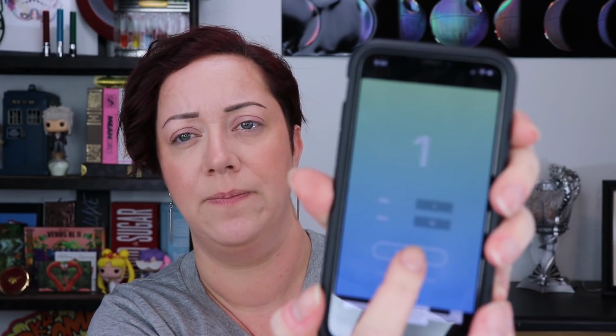Number 4. Ooh, I like number 4. 4 is this gorgeous green right here, Sleeping Dragon. This is gonna be a kind of grungy look. Let's see what comes with the last one. 11. Random pop of kind of grayish purple. Okay, so those are my colors.